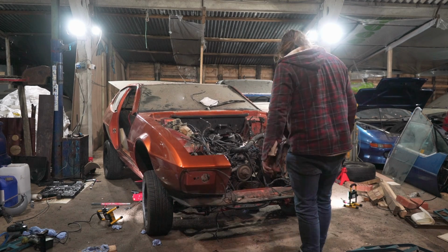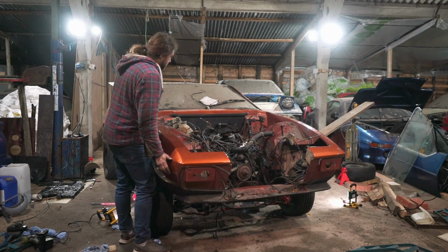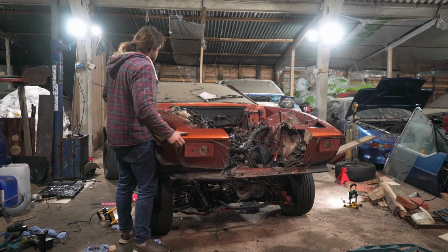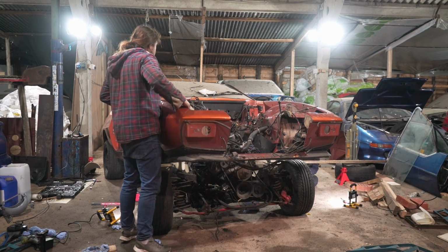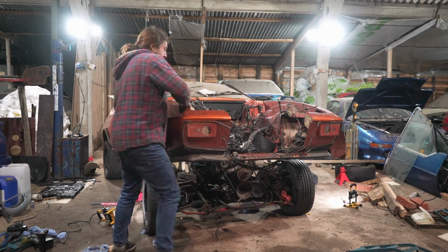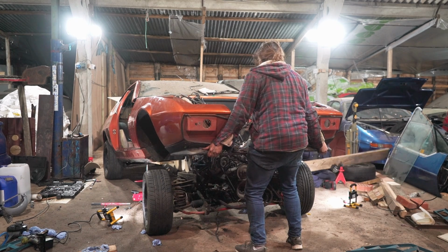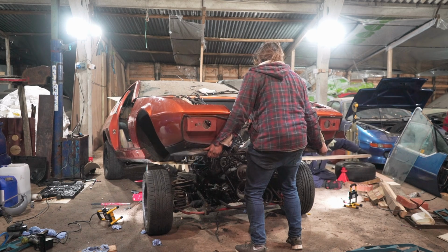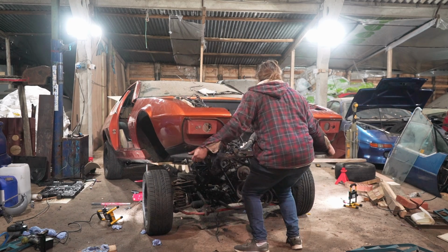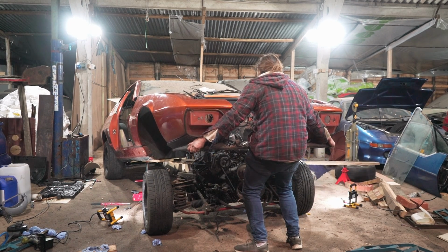Right, I think if I lift this, you should be able to get that board through now. You ready? You get a bit higher? Yep. Right, I'm going for the front splitter, but yep. Yep. Go on, get it in there. Try it. If you're in.